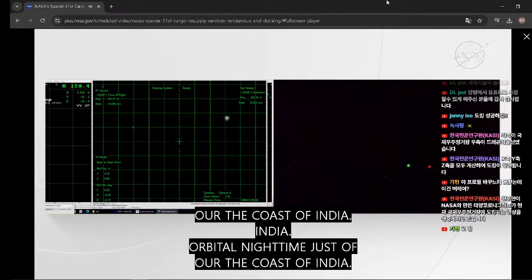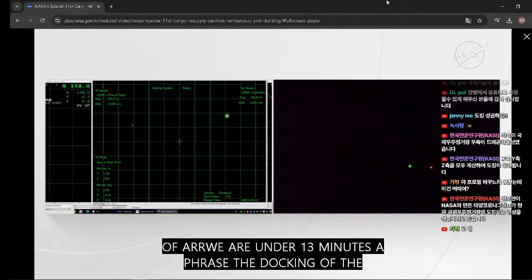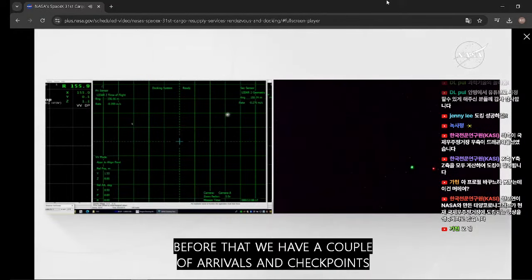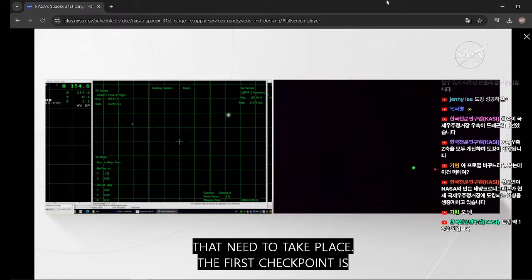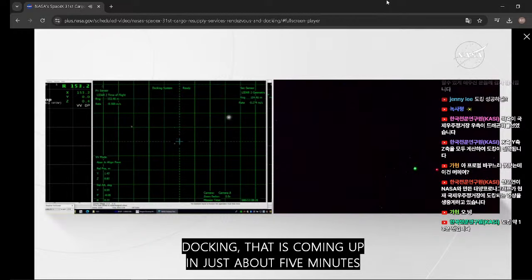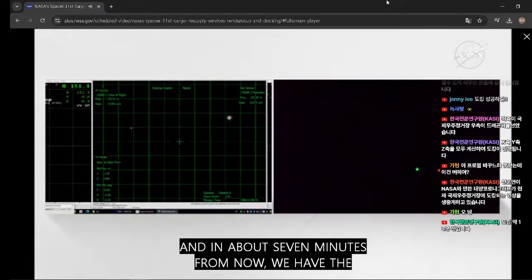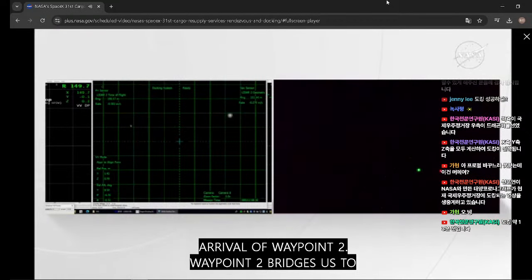We are under 13 minutes away from the docking of the Dragon cargo spacecraft, but before that, we have a couple of arrivals and checkpoints that need to take place. The first checkpoint is a go/no-go poll for docking. That is coming up in just about 5 minutes from now. In about 7 minutes from now, we have the arrival of waypoint 2. Waypoint 2 brings us to 20 meters away from the space station.